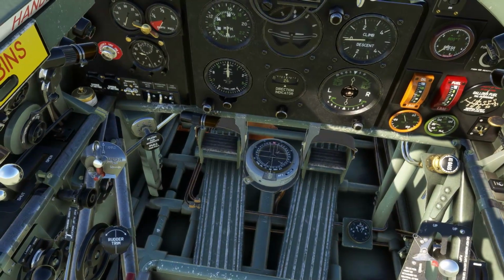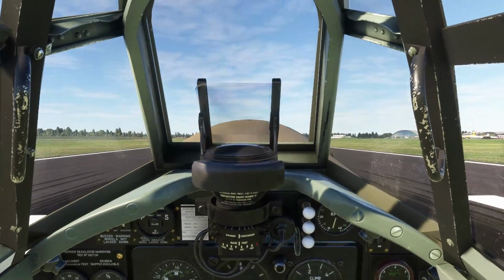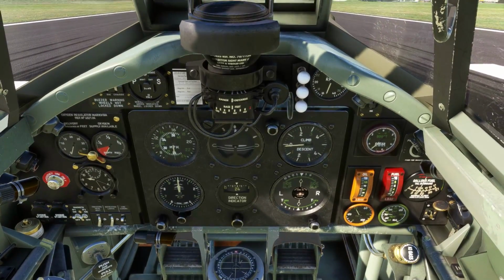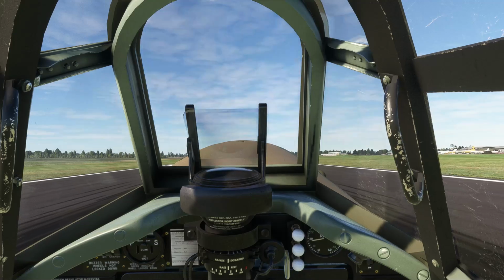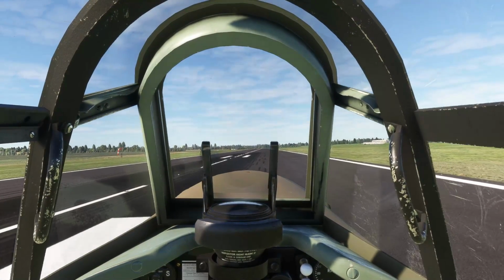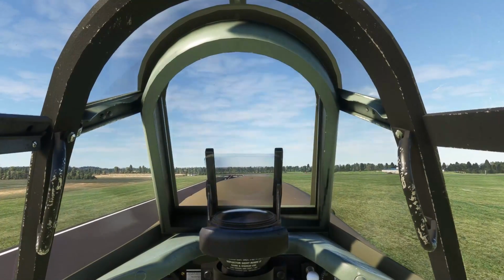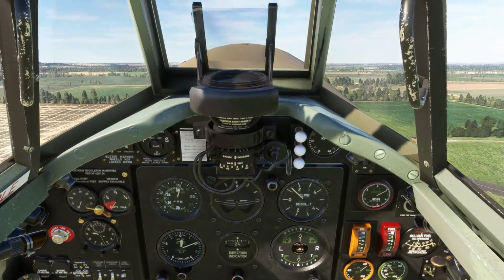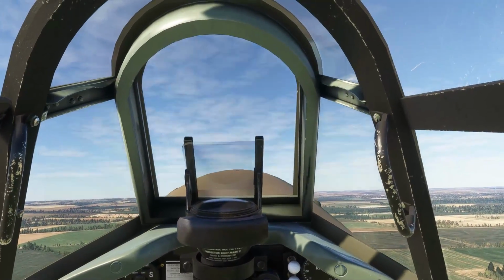So what we're going to do is throttle up very slowly, and like we do with all old Warbirds where we expect a bit of torque steer, we'll just lightly correct that until we're up in the air. So brakes off, and we're going to throttle up. Not to overcompensate, otherwise you'll get into trouble. Okay, and we're up, gear up, trim out. I'm not even on full power, about 50% I think, if that. And there we go, we are full whack now.